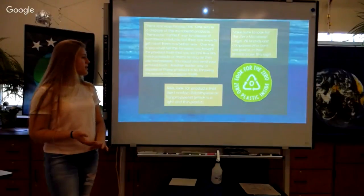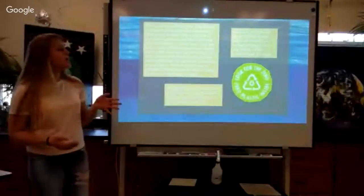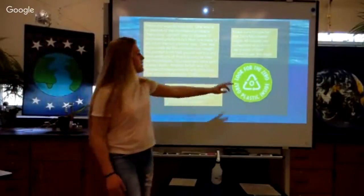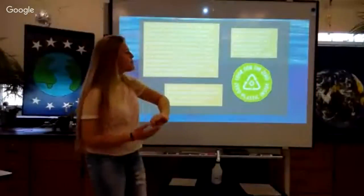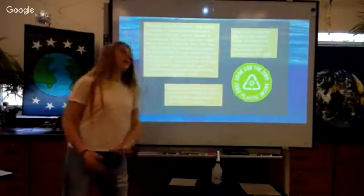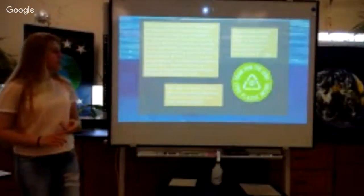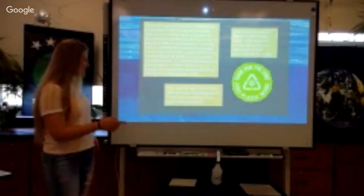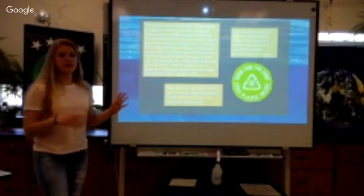Another better way to dispose of these products is by throwing the source in the regular trash. Make sure to look for the Zero Microbead logo. All brands and companies who don't use plastic in their products use this logo. Also look for products that don't contain polystyrene or polypropylene, which is a light and thin plastic.